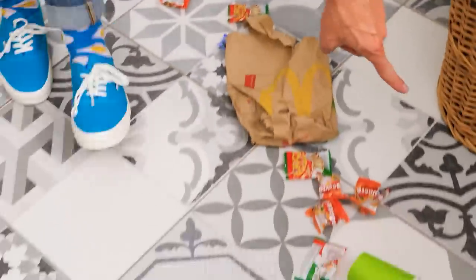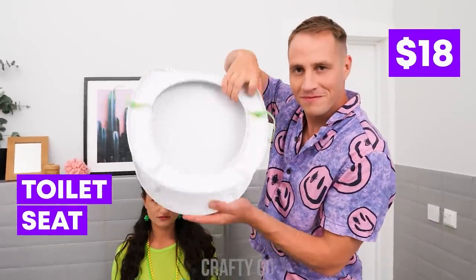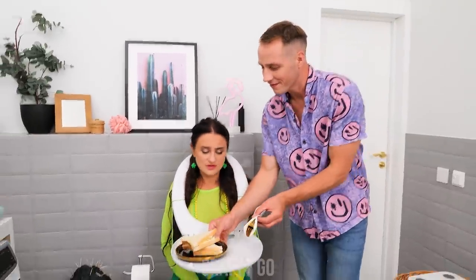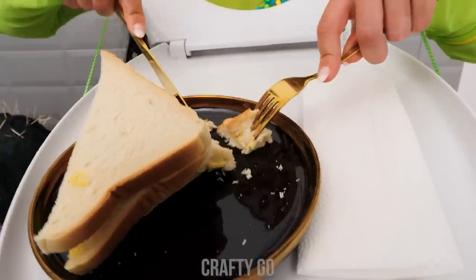What? Where did all this trash come from? Let's see… Elizabeth is eating on the toilet! Whoopsie! You eat like a kid! I know! We can use the toilet seat! I'll put it over your head! I don't see this working! Now you can use it as an eating tray! Actually, that's not bad! Yummy!